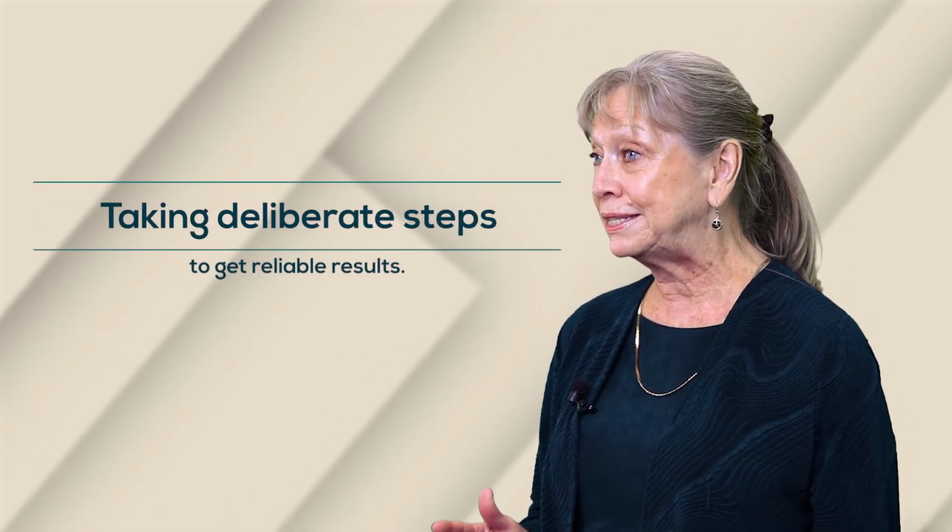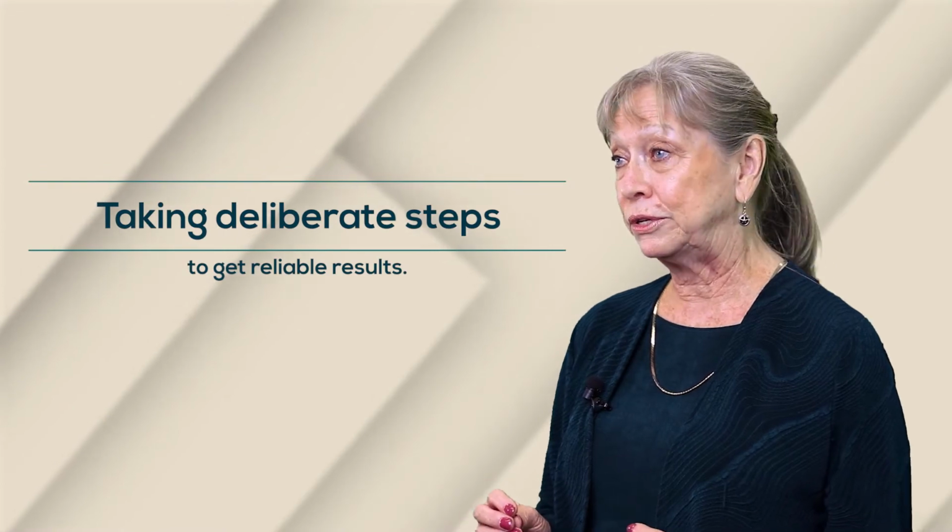In a very basic way, the scientific method is answering a question by going through a process or taking deliberate steps to get reliable results. You actually use this technique every single day. So let's take a closer look at the recognized steps for the scientific method, shall we?